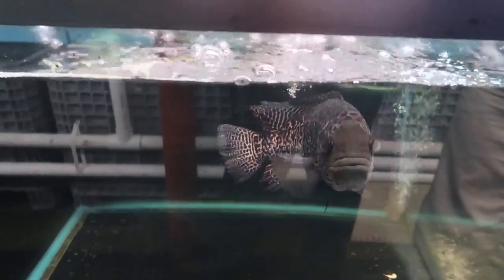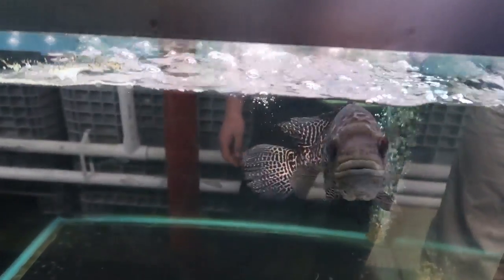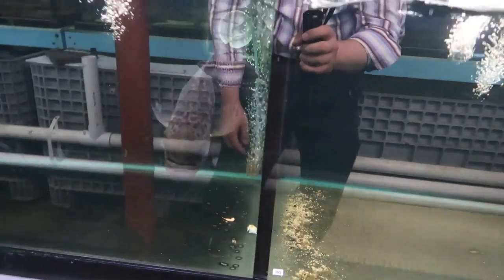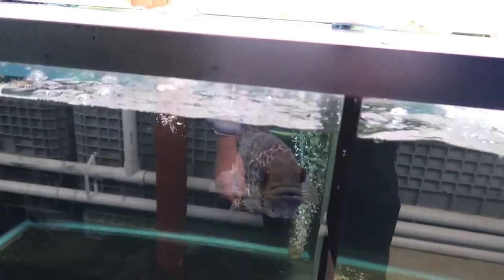And that big old jaguar cichlid. Yep. $99.99 for this big bad mamba jamba. He's huge. He's a good 14 inches long at least.